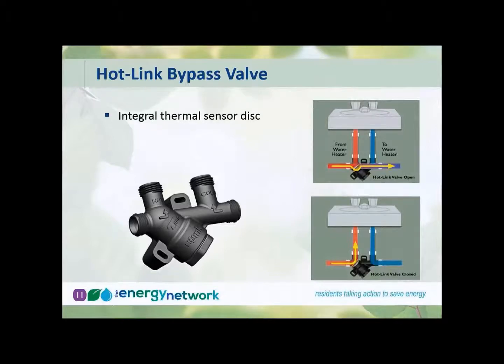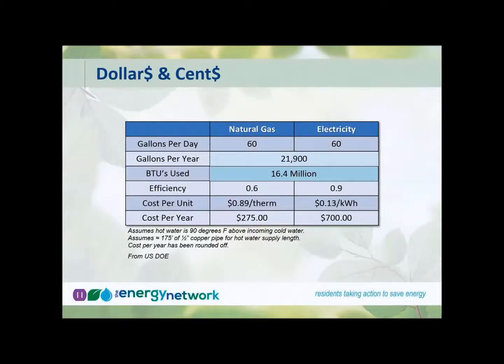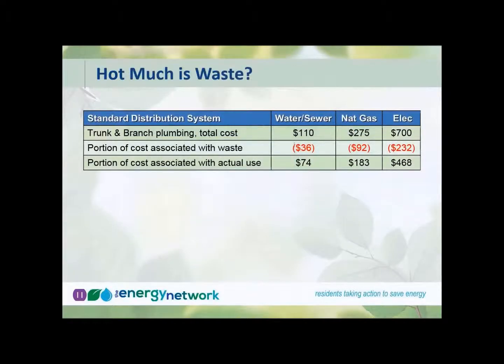Here's a little bit of information as far as BTUs that can be saved, and gallons that can be saved per unit, and then on the drain and water side, so there's savings that can be done at your end. All right, I'm going to turn over to questions now.